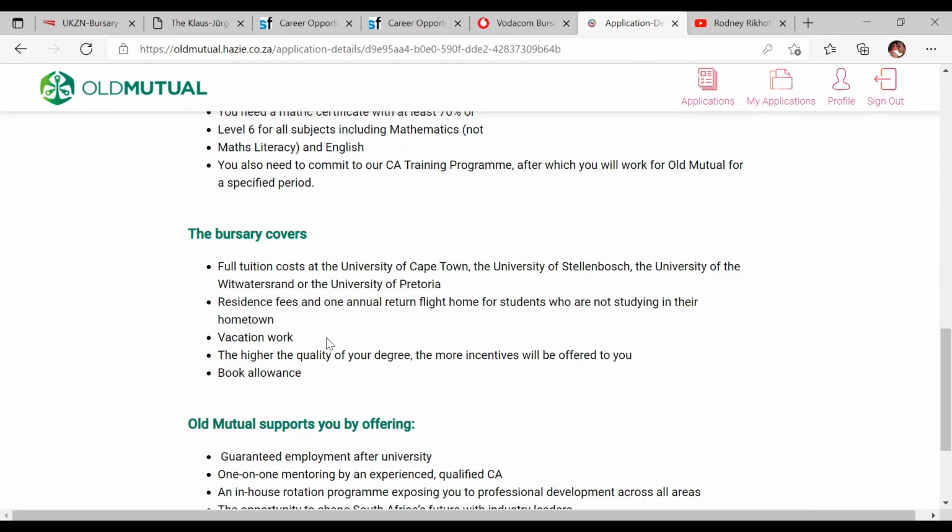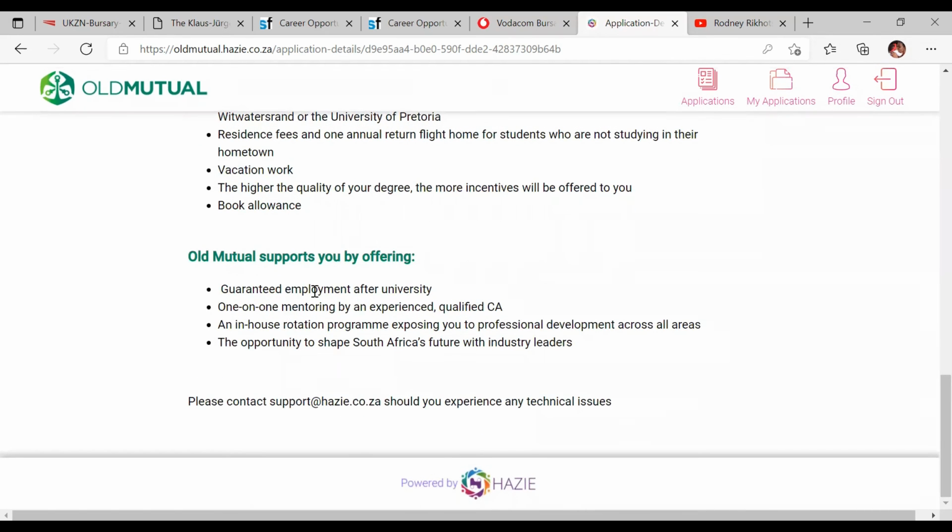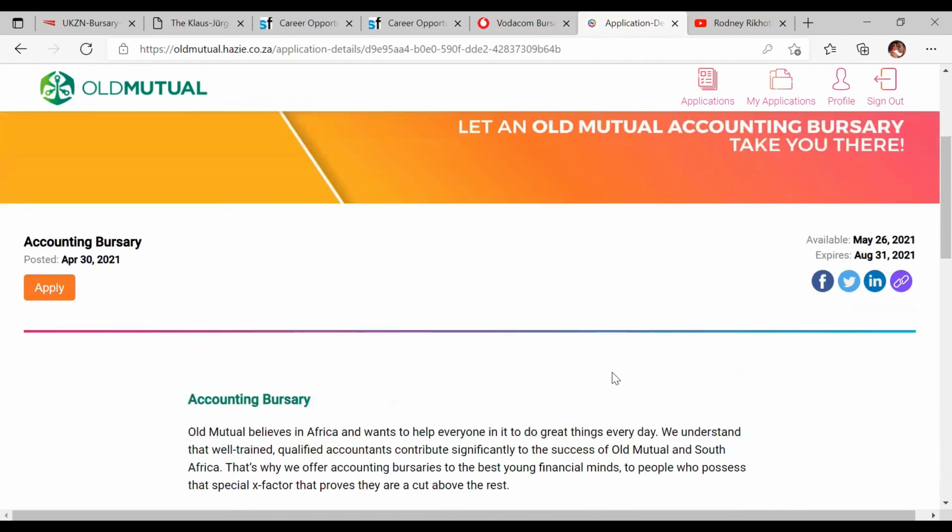They also offer vacation work, just the same as the previous one. And the higher the quality of your degree, the more incentive will be offered to you. So this one means you just have to work very hard so that when you graduate cum laude, they're going to pay you more. There's also a book allowance, and Old Mutual supports you by offering guaranteed employment after university, one-on-one mentoring by an experienced and qualified chartered accountant, which is very good, and an in-house additional program exposing you to professional development across all areas, and the opportunity to shape South Africa's future with industry leaders. This is great. So the Old Mutual bursary, guys, wow, it's so nice.